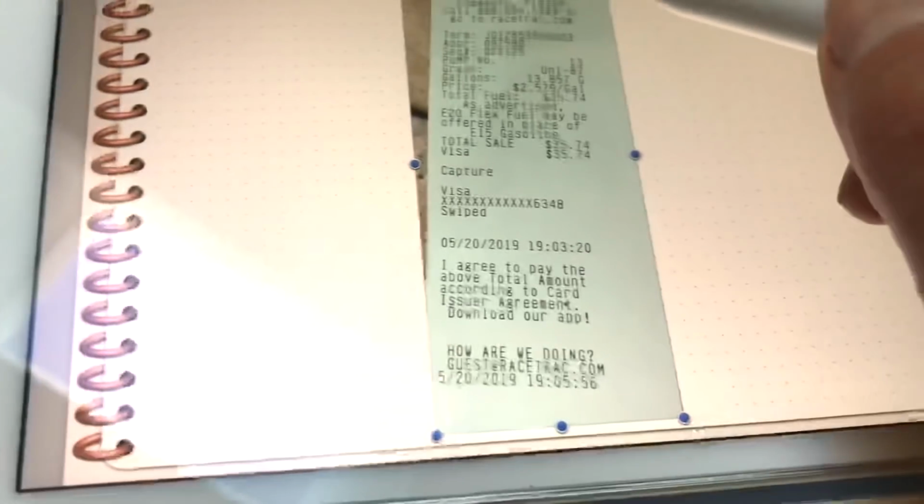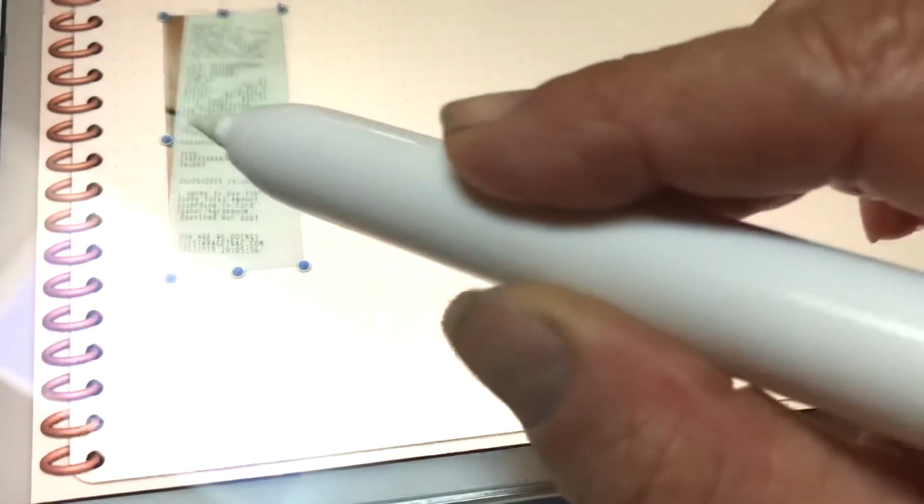Okay, so there's my receipt. And now I can resize it to the size that I want. So I'm gonna put this, my June receipt, and it's gonna sit here. And then if I have more receipts, I can scan some more and do the same thing.